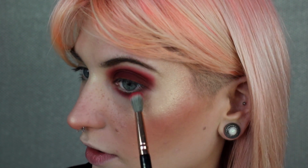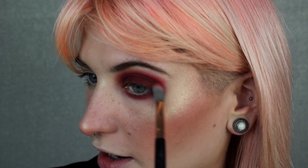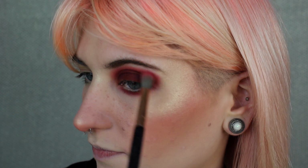I think it's very cute, and I think I mentioned it in my Get Ready With Me, but my friend Rachel gave me this palette as a surprise, and I'm so thankful. Thank you, Rachel. She's a sweetheart. She has the prettiest hair. I love doing her hair. It's so long and naturally like the prettiest pale blonde ever. Never colored it a day in her life, and she's just so lucky.